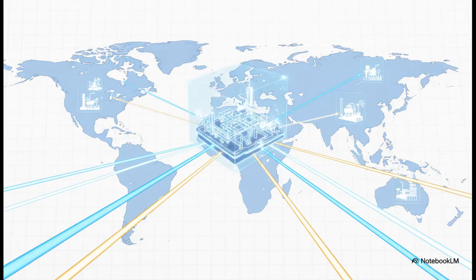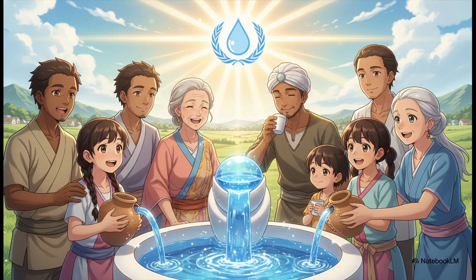Now, this is not just some academic exercise. This recipe provides a clear, data-driven blueprint for designing and operating desalination plants everywhere on the planet. By tuning their systems to these exact parameters, facilities can produce more fresh water using less energy. And that's going to drive down costs and make this vital technology accessible to way more communities. And the impact here, it's truly global. This kind of work directly supports the United Nations Sustainable Development Goal number 6, which is all about ensuring clean water and sanitation for every single person on this planet. It's just a powerful example of how we can use advanced technology to solve our most fundamental human challenges.